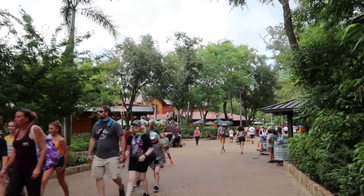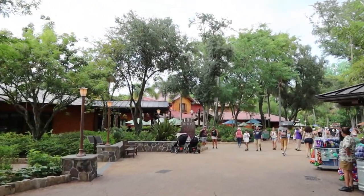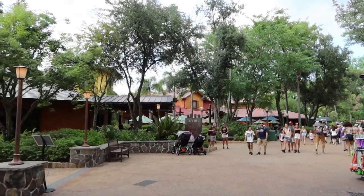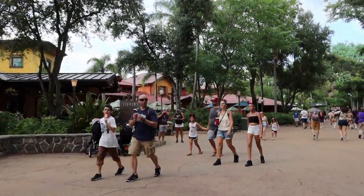We're headed back toward the Tree of Life. And to the left there is Tiffin's. That's where we had lunch, and it was so good, you guys. The best Wagyu steak we have ever had.